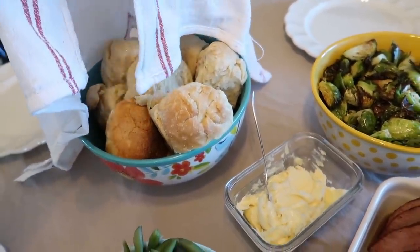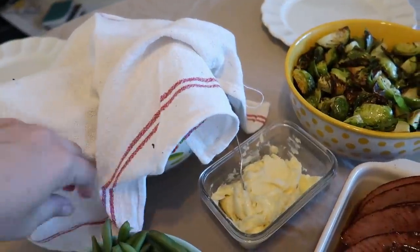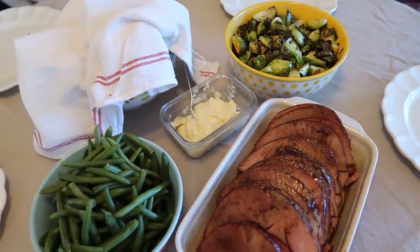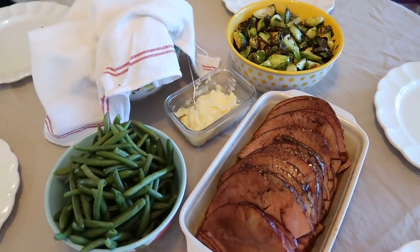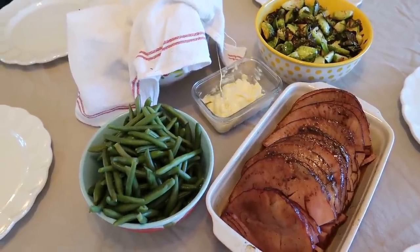So they're not very rounded at the top, but they are so good. I will link the recipe down below. It's for a copycat King's Hawaiian roll recipe, and they are really good, and that honey butter is really good with them. So that's dinner tonight, and dessert I will show you in a minute.